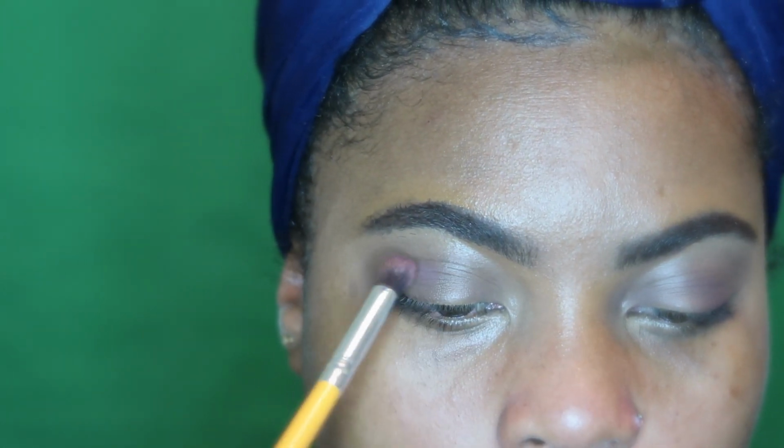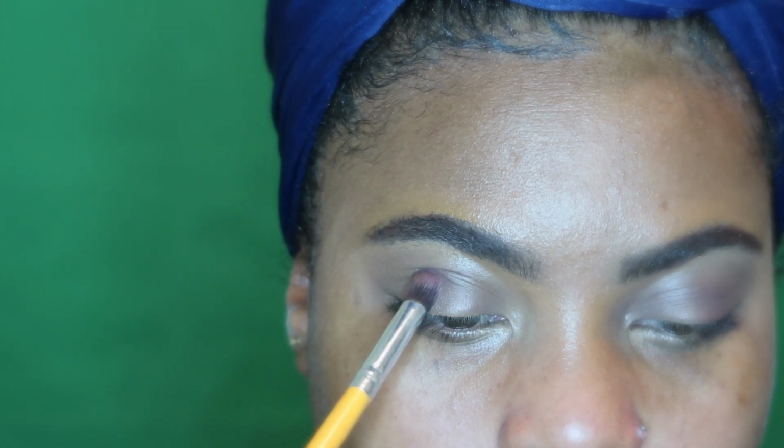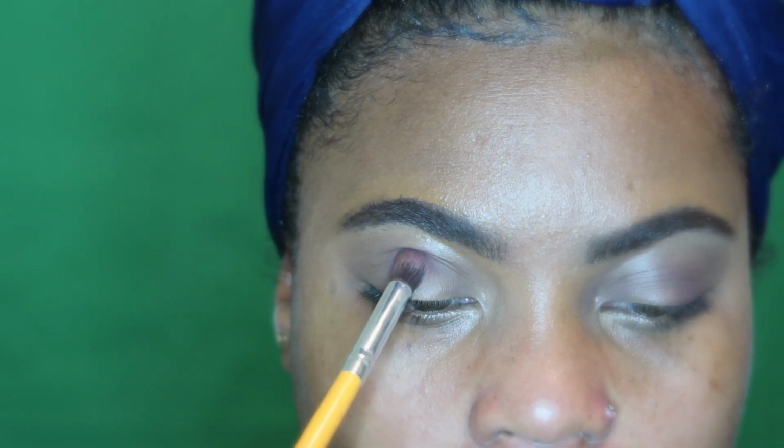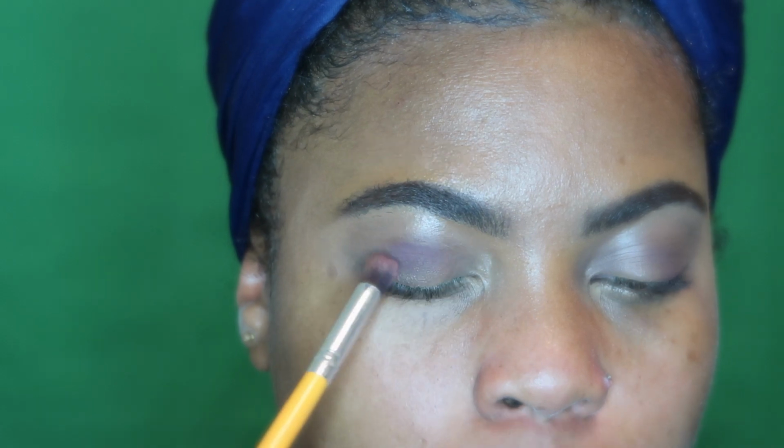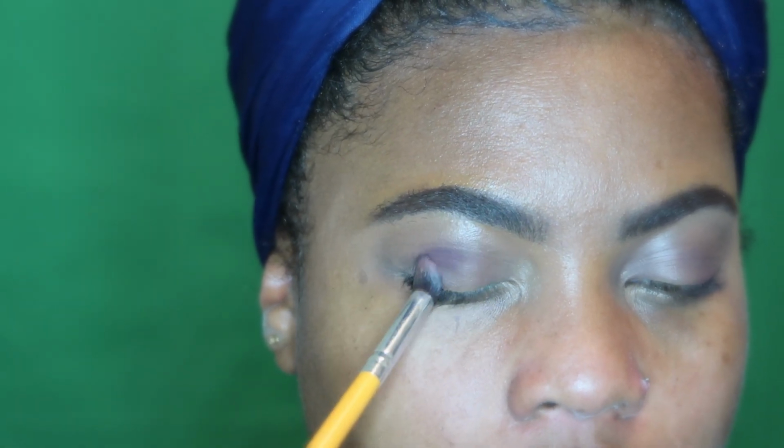And now I will be packing on the color All Star on top of the color Fudge, and I'm just gonna pack it on with one brush again, and then I'm gonna use another brush just to blend all that out. So this story time is when I burned down my house, and I'm gonna try to tell you guys everything that I remember from when it happened. I was really young. And that's when I was living in Haiti. I was born in Haiti, if you guys didn't know.